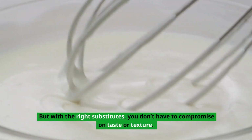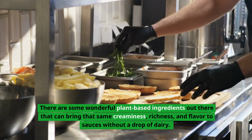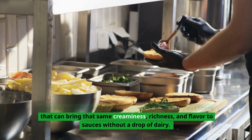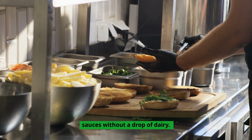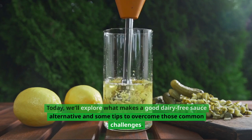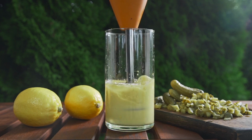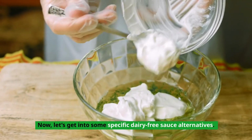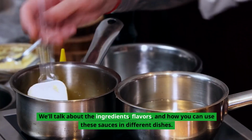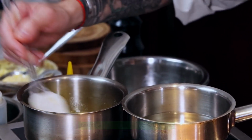But with the right substitutes, you don't have to compromise on taste or texture. There are some wonderful plant-based ingredients out there that can bring that same creaminess, richness, and flavor to sauces without a drop of dairy. Today, we'll explore what makes a good dairy-free sauce alternative and some tips to overcome those common challenges. Now, let's get into some specific dairy-free sauce alternatives. We'll talk about the ingredients, flavors, and how you can use these sauces in different dishes.